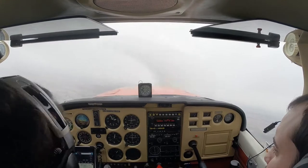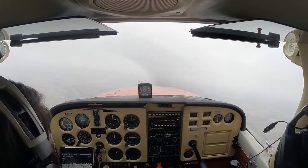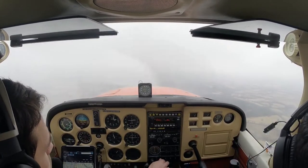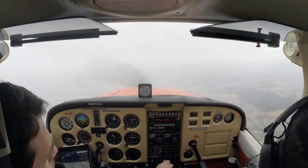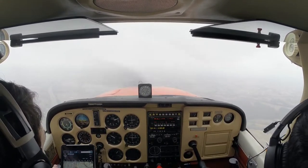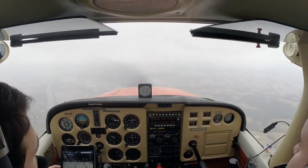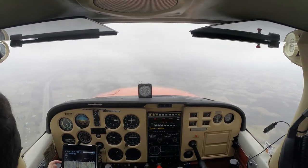Lexington approach, Skyhawk 19727. Skyhawk 19727, Lexington approach, maintain VFR, squawk 4552. 4552, maintain VFR, Skyhawk 727. Skyhawk 727, radar contact one mile north of the Mount Sterling Airport, Lexington altimeter 3019, stay at altitude. 3019, Skyhawk 727, and we're looking to pick up our IFR.